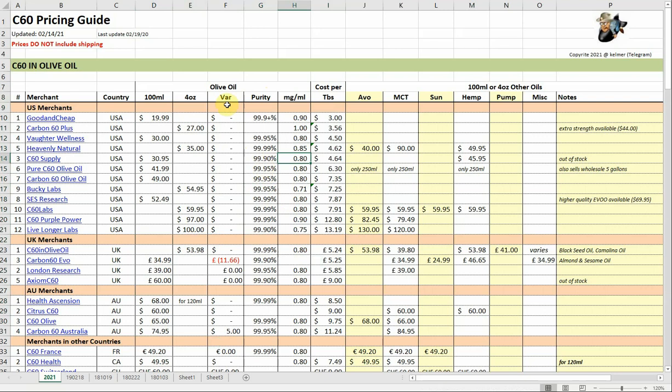And then the idea with this column right there is just for you market guys in the industry. I keep track of whether the variance of the price has gone up or down. All right, so let's just jump in. Now, this is the C60 olive oil sellers. There are other oils as well, and I'll walk you through that so you understand how this spreadsheet works.